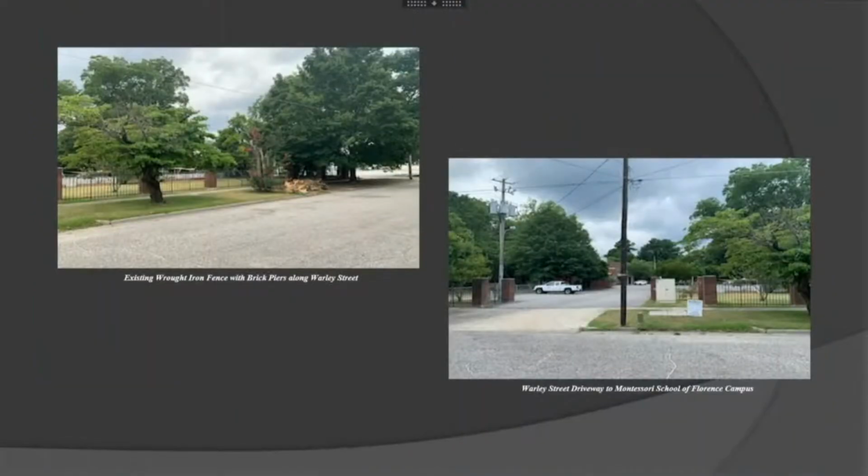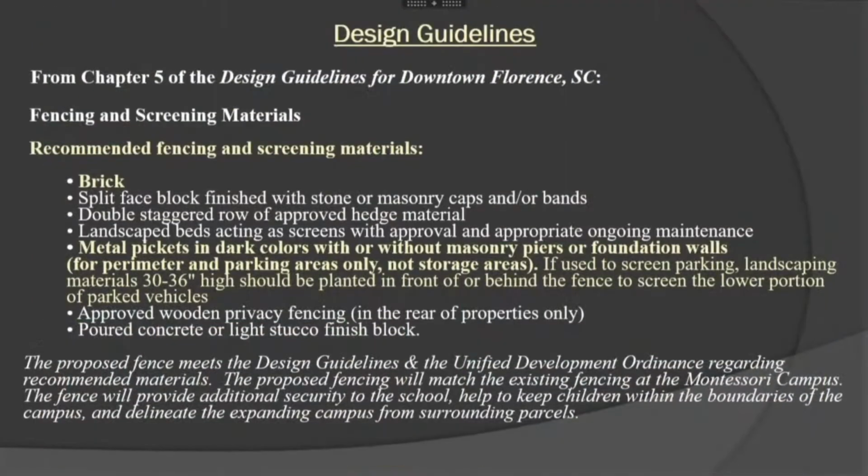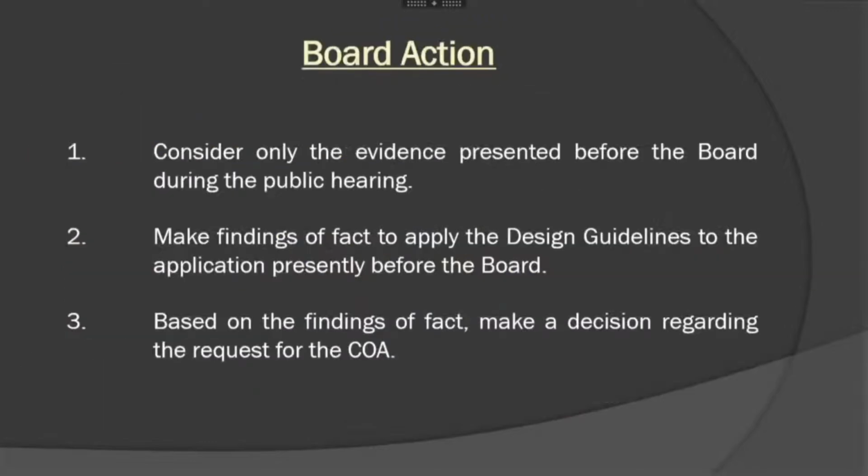And here are some pictures of Worley Street, and then here is the main driveway to Montessori School of Florence. Here's West Pine Street. Again, this was before the board back in February to do some landscape changes and also to add a driveway to facilitate the new use. So the design guidelines' recommended fencing and screening materials talk about brick, metal pickets, and masonry piers. So this does align with the design guidelines and the Unified Development Ordinance. That concludes staff's report.